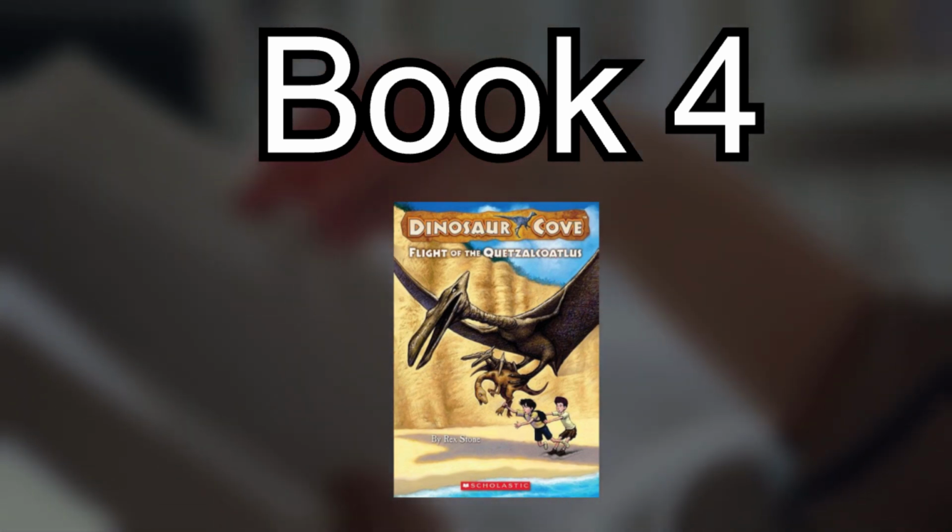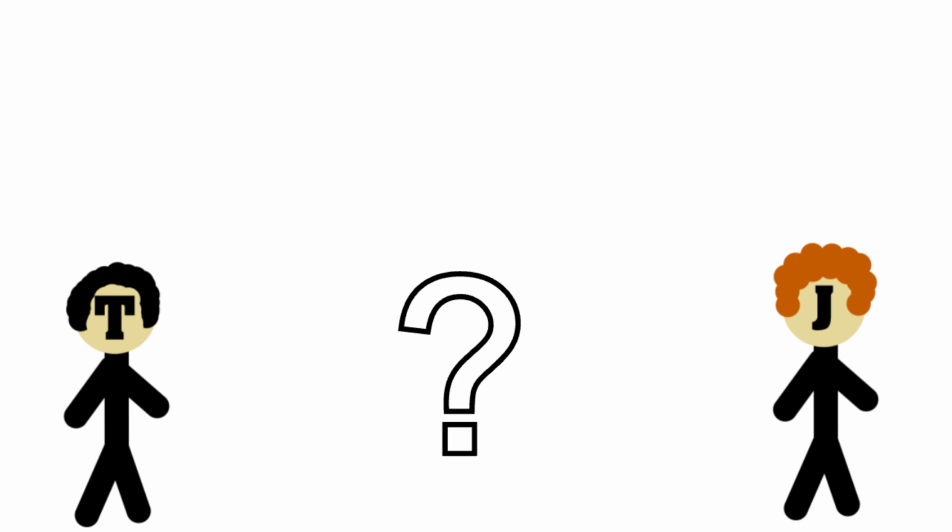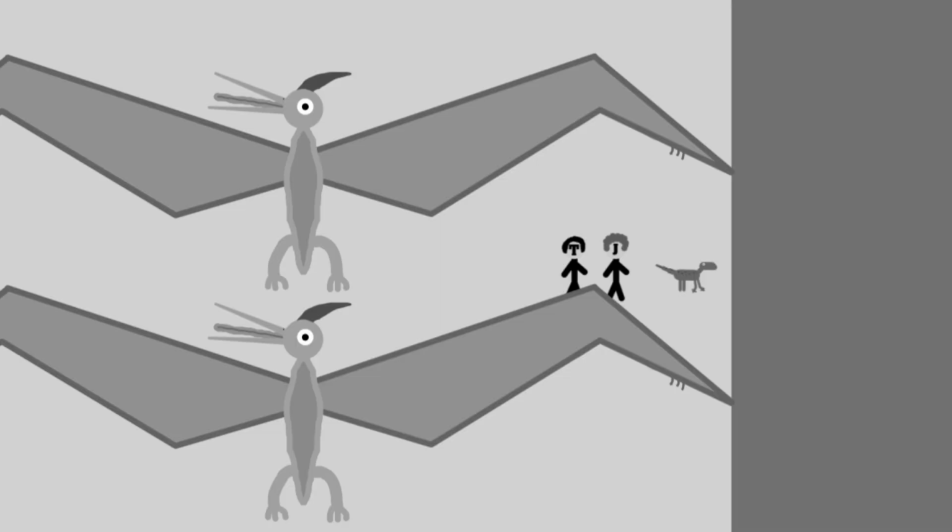Jamie and Tom are trying to figure out where Quetzacoatlus nested. After they get Juana, they head down to the ocean and eventually find one or two of them. I should mention that they started saying pterosaur instead of pterodactyl, and I appreciate that. Now, normally I don't like the nicknames in these books, but this time going to use Quetzies is just easier.